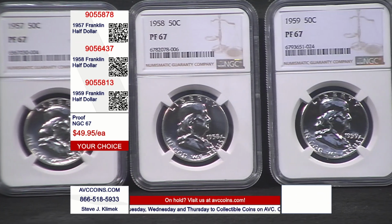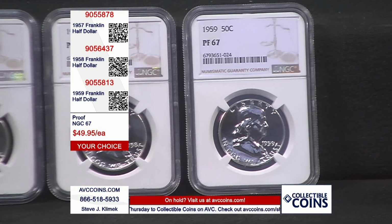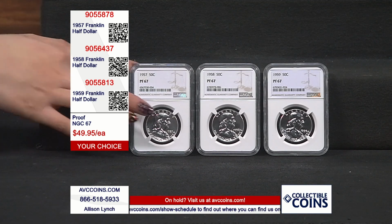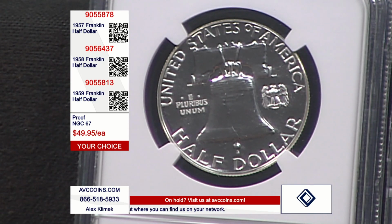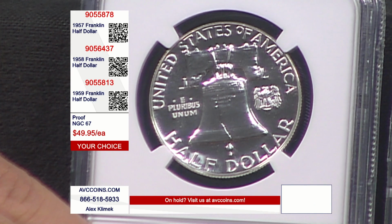NGC starts decades later, here we go. We have these numbers that are just shocking. What's also shocking is the ability to get in on a vintage half dollar in the highest possible production way. The proof is the strongest, the highest strike. Jeez, I couldn't think of the word. The highest strike is the proof. But for under $50, one could be yours in that beautiful grade 67.